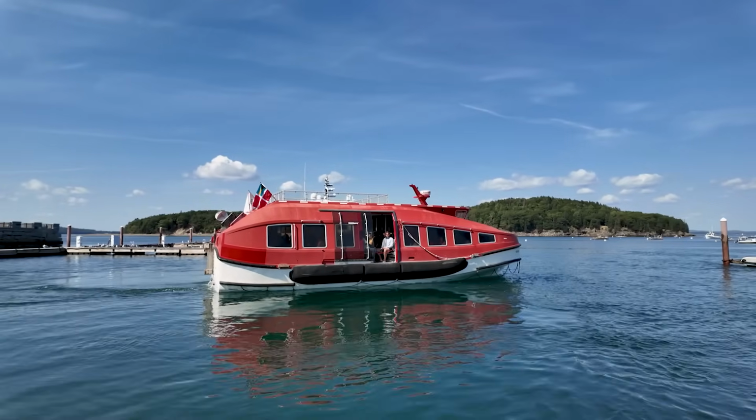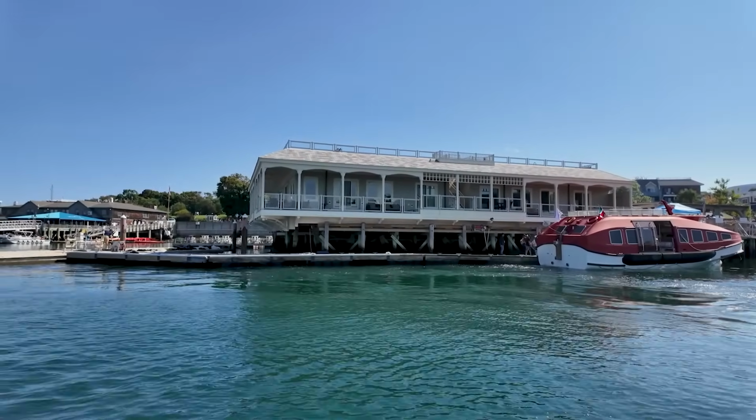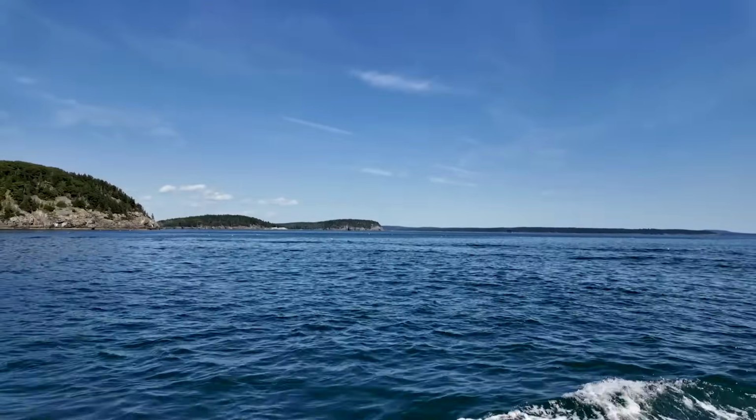Although I hate the lines to get to and from the ship on tender ports, I always love the views it gives us as we arrive to the port and head back to the ship.